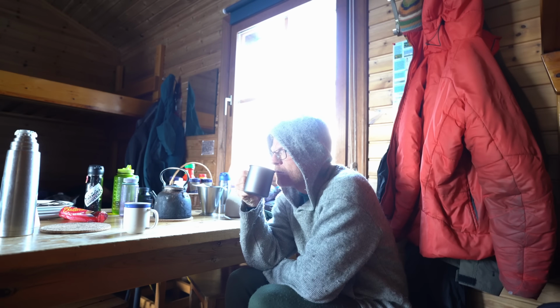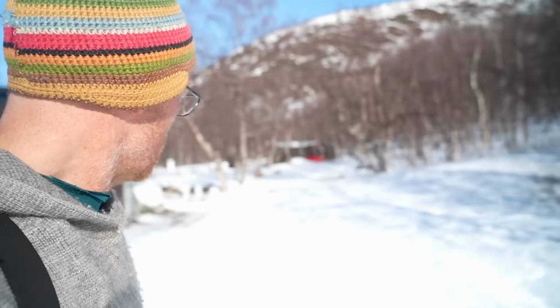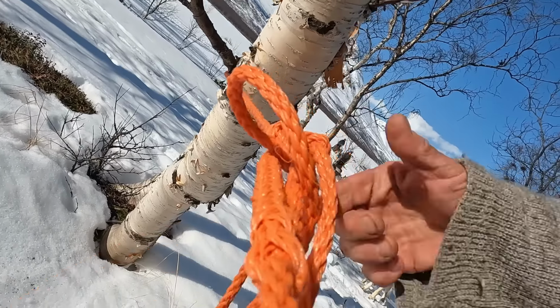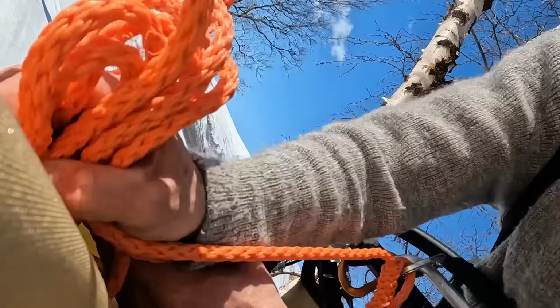Another day with blue sky. There is a few clouds coming in and we are on the way to leave. All the dogs are already hooked up and now we're taking off. Today we have uphill, a serious uphill, a real uphill. And the snow is still good, so we will take off now.